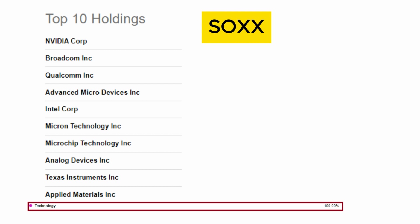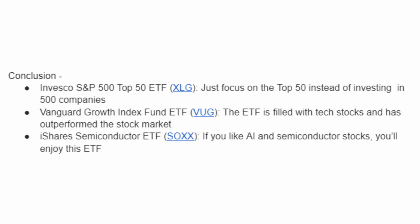So if investors are seeking portfolio diversification, they should buy a fund alongside this one instead of putting all of their capital into SOXX shares. So far, the results have been pretty good anyway. Here is a summary of the top 3 picks today. First one is XLG, second is VUG, and third one is SOXX.